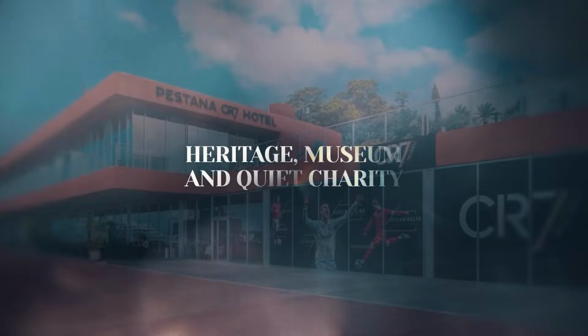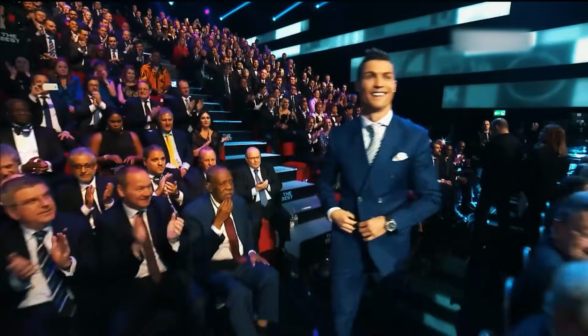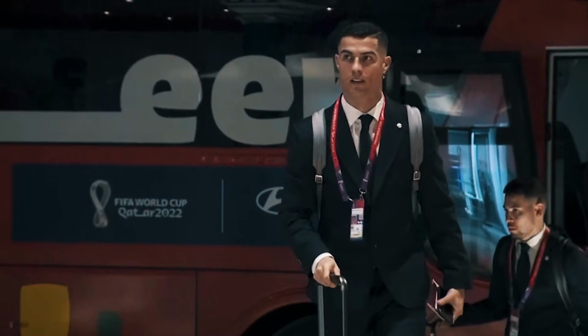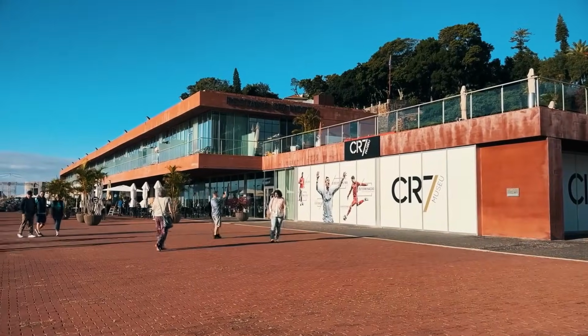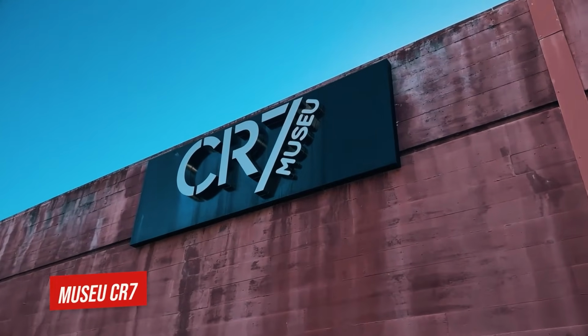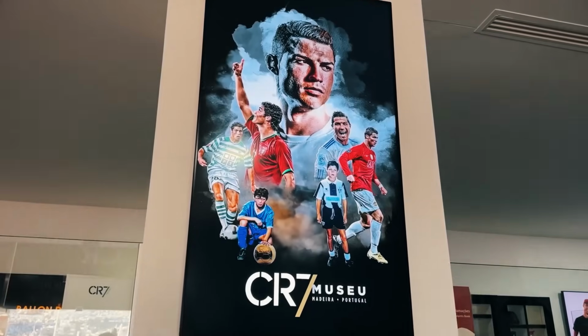At this level, money stops being just a way to buy things. It becomes a tool to leave a mark. And here, Ronaldo switches from luxury to legacy. On Madeira stands the Museo CR7, fully devoted to his career. The construction and filling cost roughly $5 million.